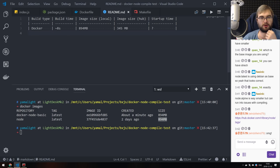And this is our Docker builds, which is plain Docker, 8 second build time, 900 megs, unless you have the Debian installed, 300 megs if you have it.